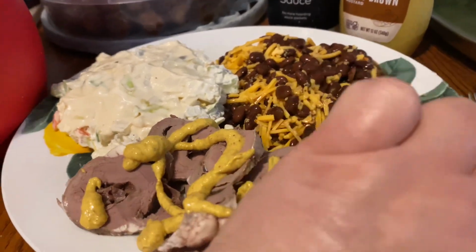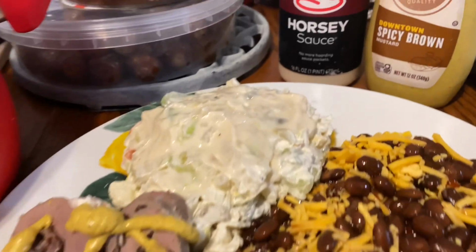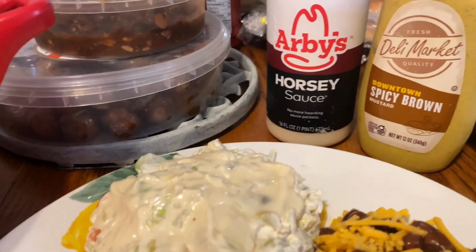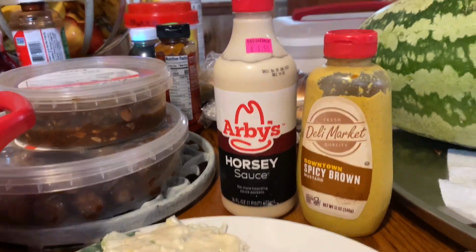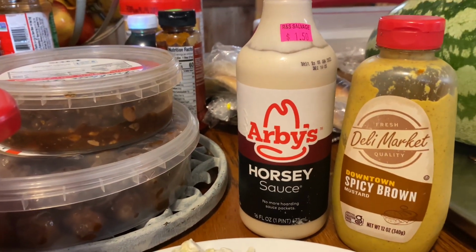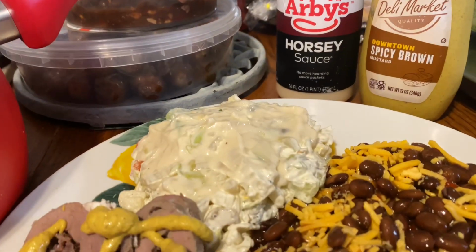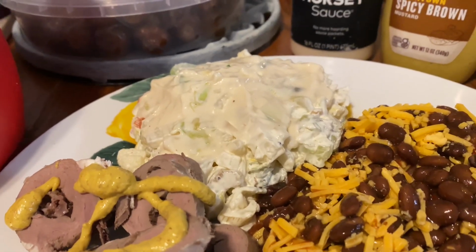So this is my meal. And I put a little horsey sauce on top of the potato salad because it was a little bland. I had found that when I went to the salvage store with my sisters in Kentucky, and I brought it back with me, and it gives a potato salad a boost, a potatoless salad.